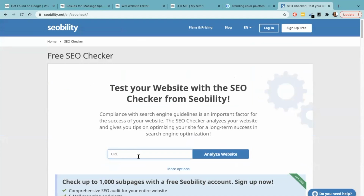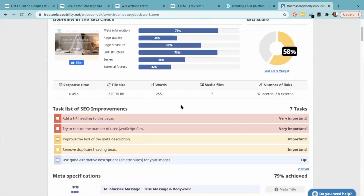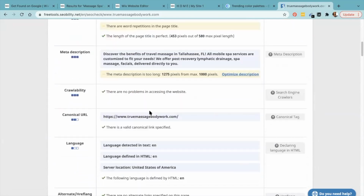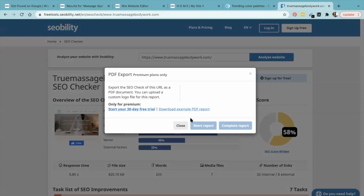So I'm going to go here and we're going to analyze a website. Let's analyze my website. Let's see what score they're going to give me. So they gave me a 58%. And then of course it goes into the details of things that I could improve, such as adding headers or reducing the number of JavaScript files on my website. Sometimes the size of the photos that you use can slow down your website. So that's very important. You can also get a report of this as well. Oh, that's for the free trial.